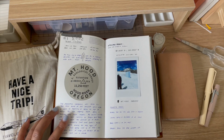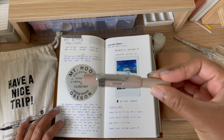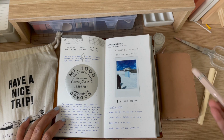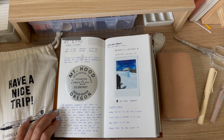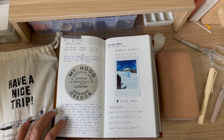I used the sky on this page. I don't know how I feel about the Kaweco Sport. It is a very pretty pen. This is the Macchiato, and it has the cartridge blue in it. I didn't like the cartridge. I kind of think this blue is just too much like a traditional pen for me.